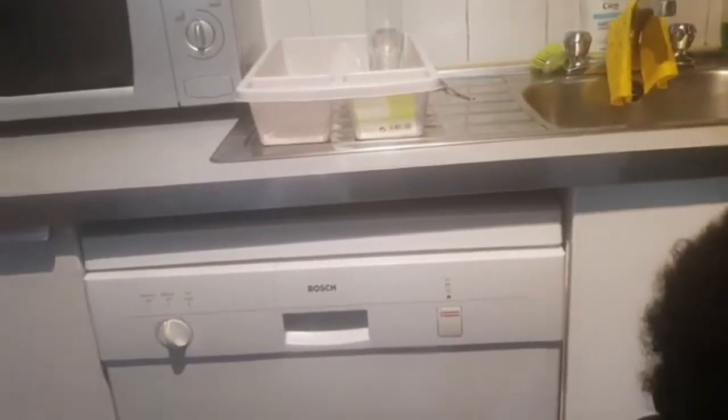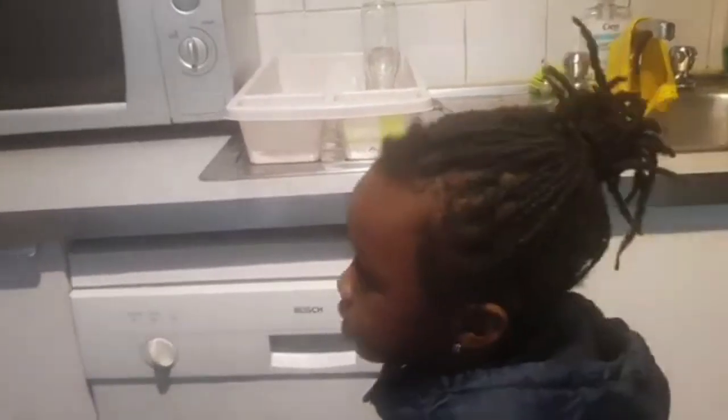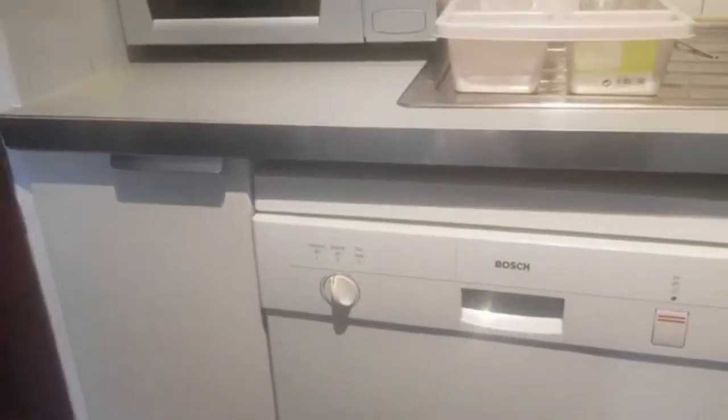So the house wasn't really what we were looking for. But if we were desperate, I don't know, for some reason we're not that desperate, we probably would have just made an offer for this. I doubt we would have gotten it, sure. For some reason I doubt we would have gotten it.